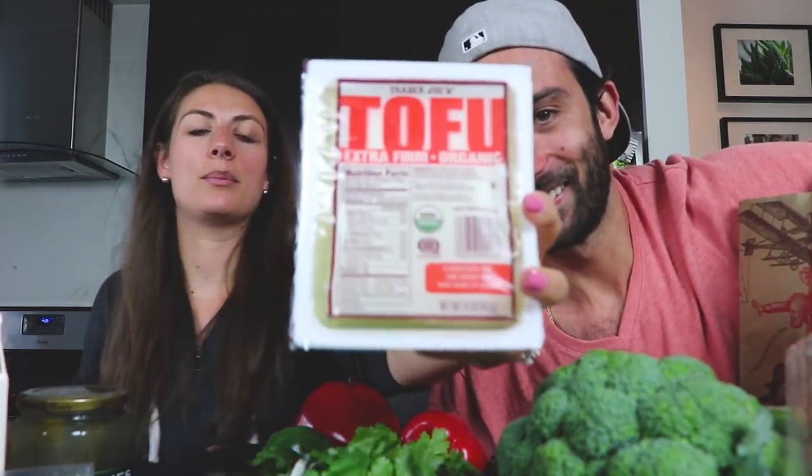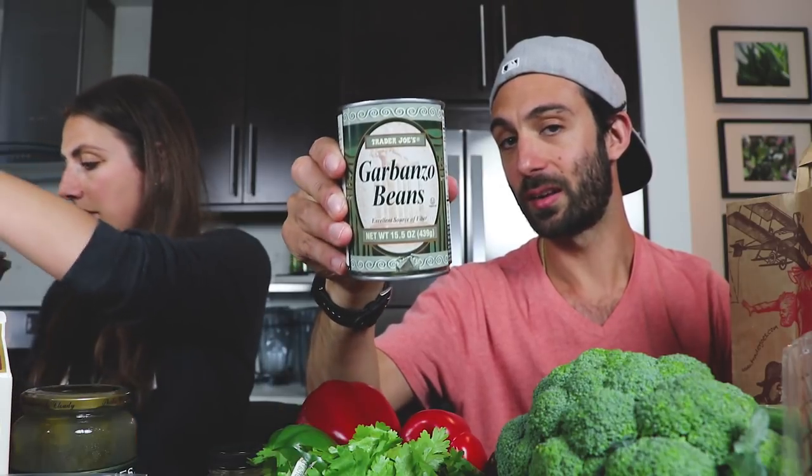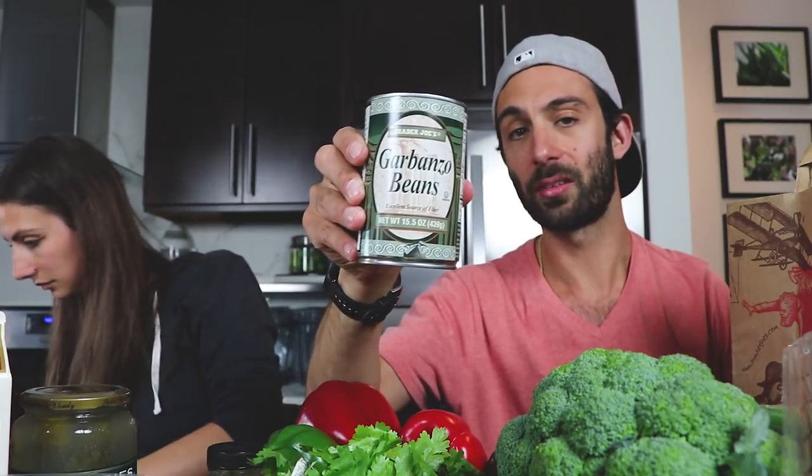Tofu, that's the main thing in the lettuce wraps. That's what makes the chicken-y type. And cut up some rectangles for spring rolls too. Exactly. Okay, garbanzo beans. These are chickpeas. We can make our own hummus, feed the baby, put them on salads. We always have cans of garbanzo beans, chickpeas at home.